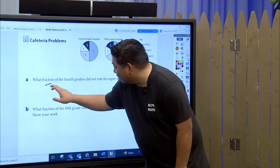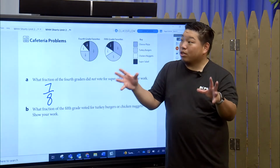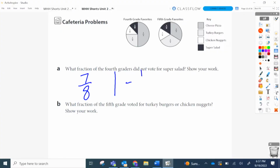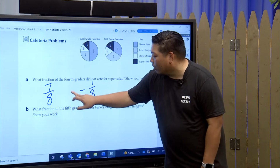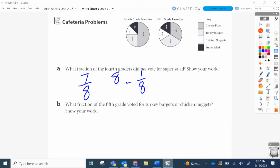7/8. And one way we can solve that is if we know that all together makes one whole. So we have the one whole, and we're subtracting 1/8 from it. But when we look at it this way, we're not used to subtracting like that. So do you know what fraction equals one whole that will work with the 8? It would be 8/8. So 8/8 minus 1/8 equals 7/8.